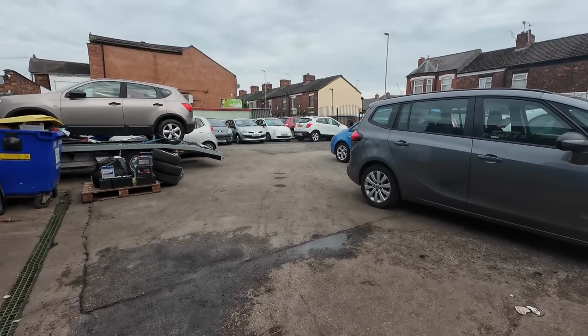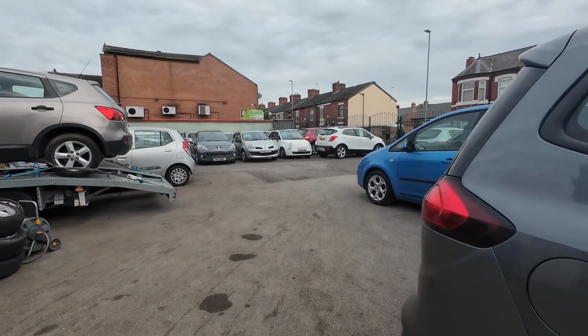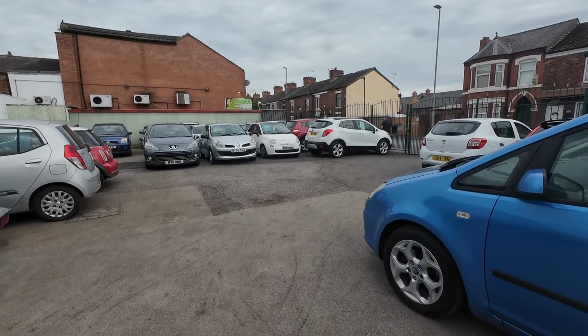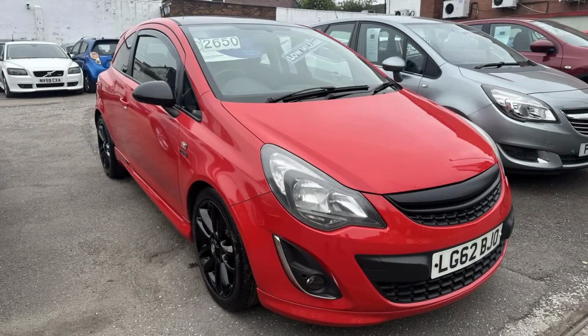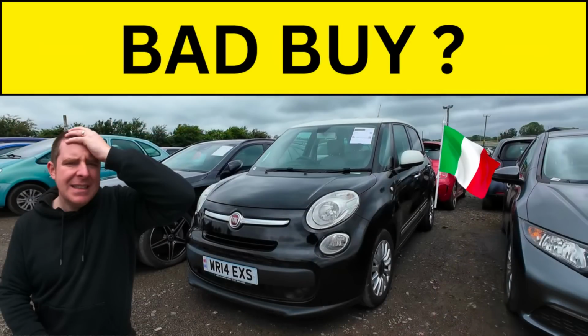Right, let me show you around. We'll start off with sold cars first, because we've sold quite a bit over the last week or so. The team have been doing pretty well. We've got rid of the red Corsa. Remember the red limited edition Corsa? It was plonked over there. That's sold and away. Got rid of the Fiat 500L, that went out yesterday.